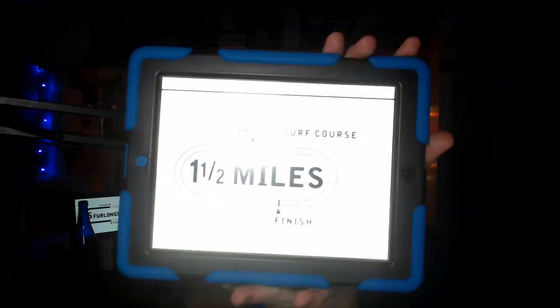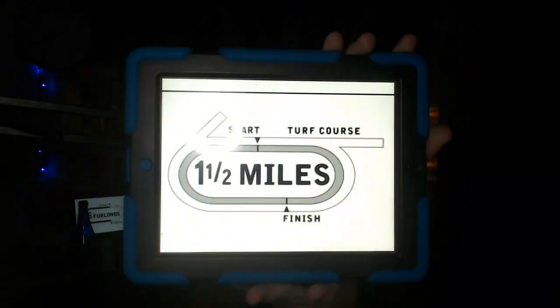Let's look at the stakes action, races 8 and 9. The featured 8th race is the Elkhorn Stakes. It's a Grade 2 event going for a $350,000 purse. Race for 4-year-olds and upwards. We have a field of 10 horses going to the Keeneland Turf Course. The distance of ground is 2,400 meters, or a mile and a half, on the Keeneland Turf Course.